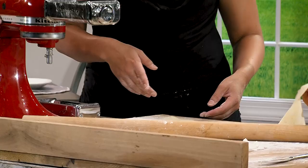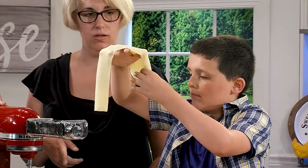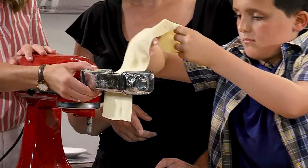Okay, so Joseph, just be careful. You don't want to get any bends in it, and wait for her to turn it on. Ready? Go ahead. It's probably picking up a lot of noise.